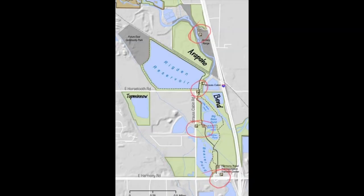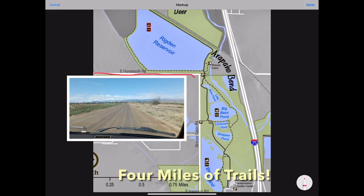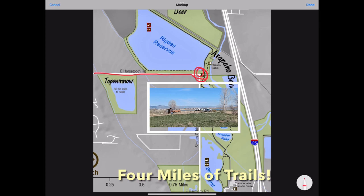Arapaho Bend has 4 different parking lots. We always like to park at the Rigdon Reservoir because there's usually some rare birds to be spotted, like the Baird sandpiper last year. It wasn't here yet. This is the way to the parking lot to Rigdon Reservoir.